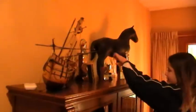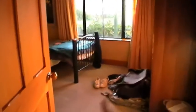There's some cool stuff up here as well. Okay, and then we come through here. This is Emma's room. We'll give them a tour of the room. My leotards are supposed to be in here, but they're not right now. Which one's your bed, Emma? This one. This one's Emma's bed. This one's her mum's bed.